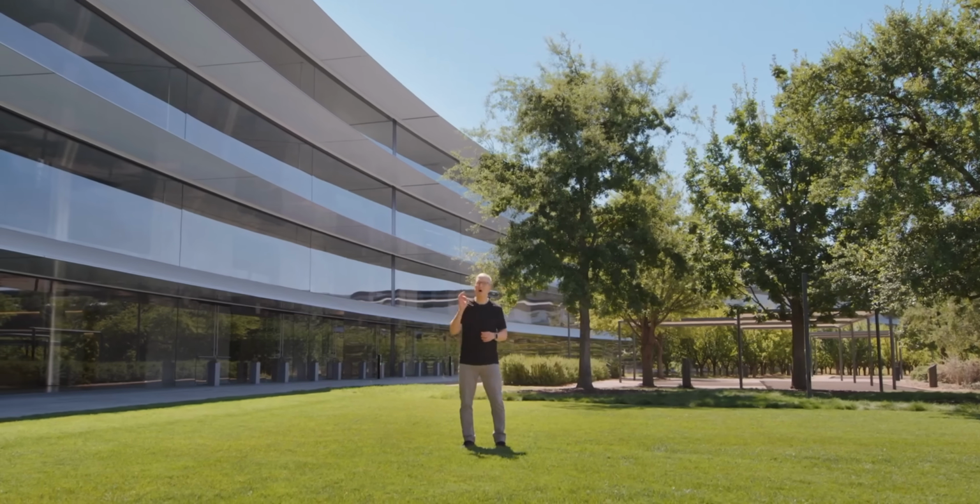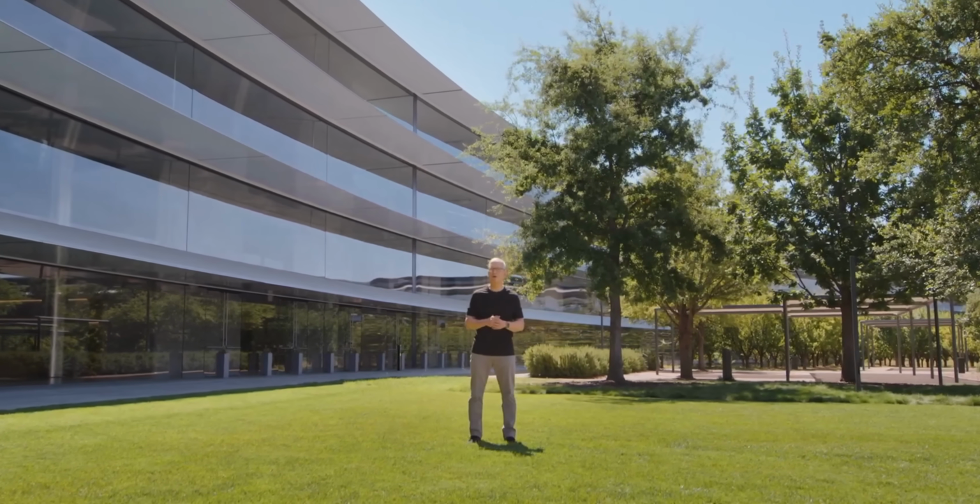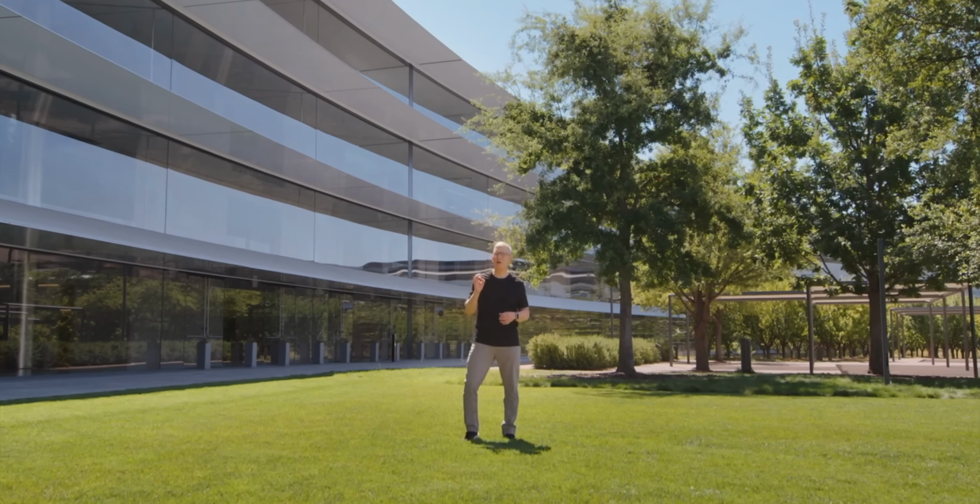Our Apple team is also making great progress with Vision Pro, and we're on track to ship early next year.